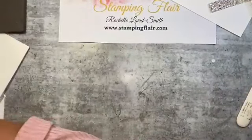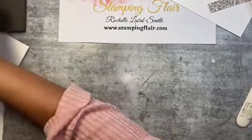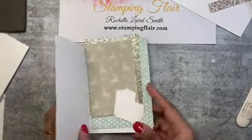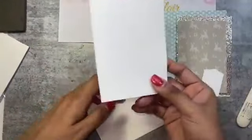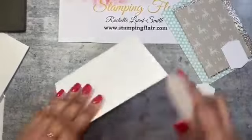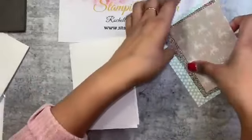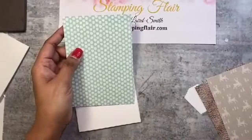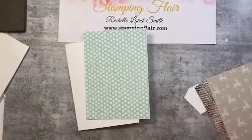So for my next card, we're going with a completely different color scheme, a more subdued and subtle color scheme, still with the same DSP. So basic white card base. Oh, and I had this, that was for the inside of the card, but not decorating. You can do that, but I'm just using some DSP. And I've got this patterned paper again. Now that is black and white on the other side as well, but I wanted to use the mint macaron side on this.